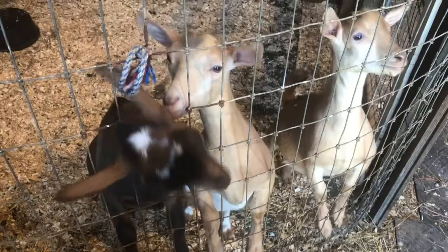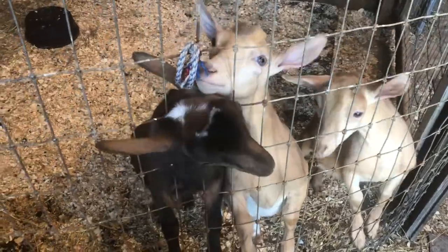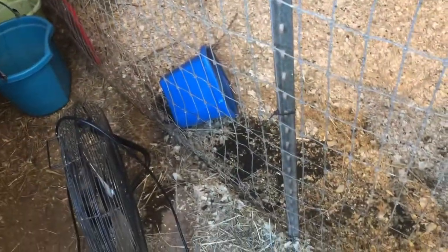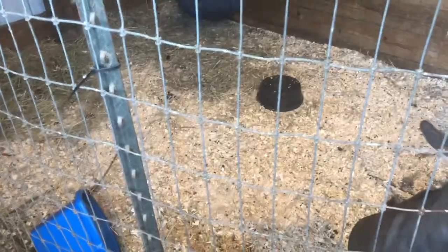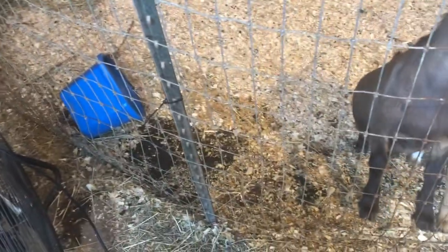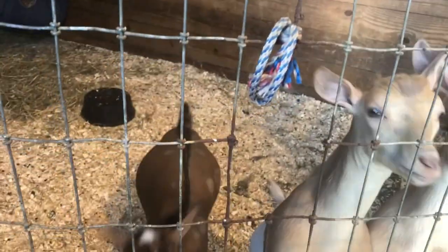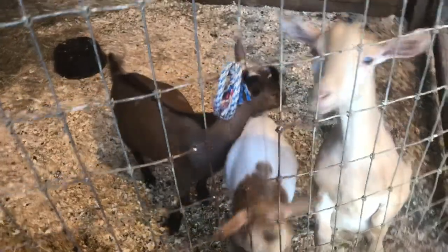I'm just about to leave, and look at what I see. These three troublemakers. Are these your head stuff? No, okay. They've knocked over their bucket. We just cleaned this pen yesterday. And they've knocked over their bucket. We're gonna have to start hanging it up. Don't put your head through there. We're gonna have to fix that if you're gonna do that.